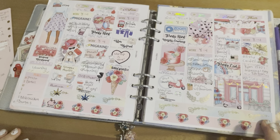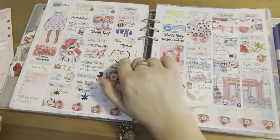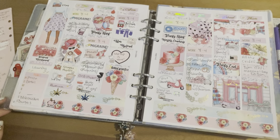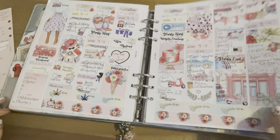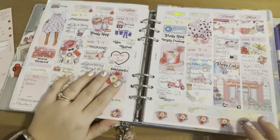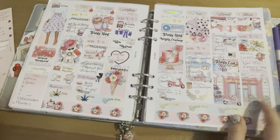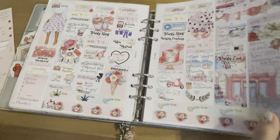This one's called Sweet Delights. Oh, this week I got my laptop. That's awesome. I hardly use it. That's okay. I'm just loving on the paper, the way the paper feels. DEK Designs paper is premium.